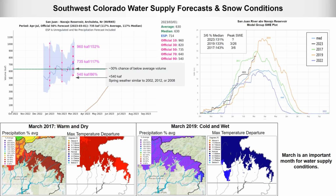So if you look at this, the snow trace in green, the 2017 snow trace, the snowpack in 2017 peaked around now. It peaked March 6th, and then we started melting off some snow. We got a storm and then continued to melt off snow. So back in 2017, sitting at peak snow right about this time of year.